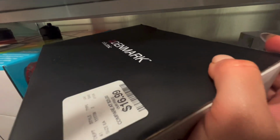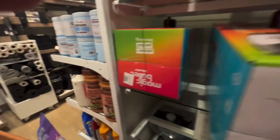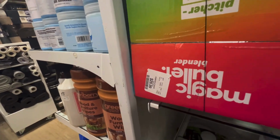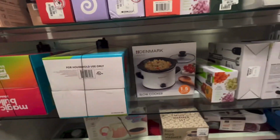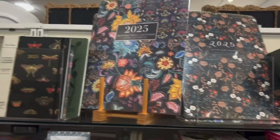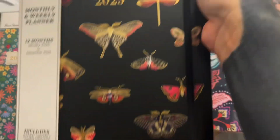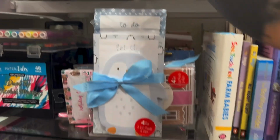And they didn't have a bunch of kitchen electronics, but they had a few things like the Magic Bullet. They had the slow cooker. Sometimes they have rice cookers. They also have a section where you can get a new calendar. I think those are great to have. Just a nice little weekly planner.